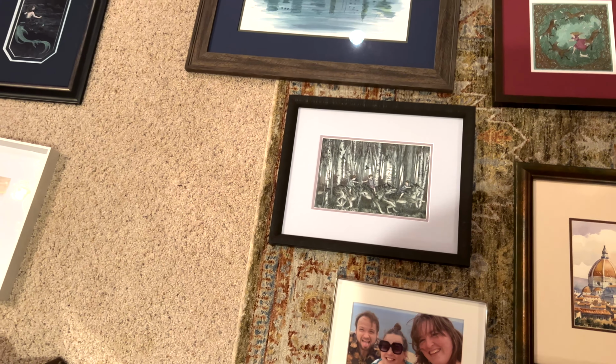But I could put these things up high, like this one. Because this isn't one that I really want people to get up close and look at in detail. It's pretty, don't get me wrong, and that's why I own it, but I don't mind if it's up high. I just don't know what I would replace it with. So that's one quandary I'm thinking about. Is this too much white?